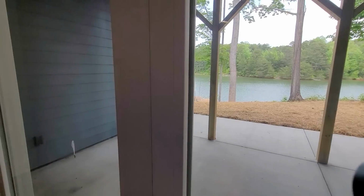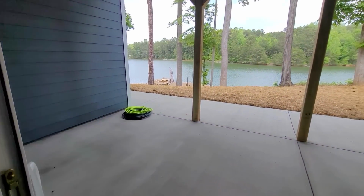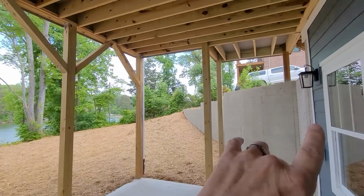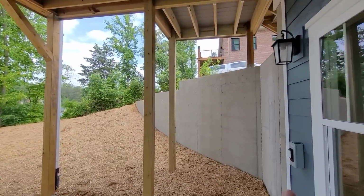And let's take a look. Let's go outside here. We'll take a look at the back concrete. So we had a good bit of concrete back here. All right, that's where our stairs are, going down to the driveway. So we had to build that landing, put an extra post. So there's our retaining wall.